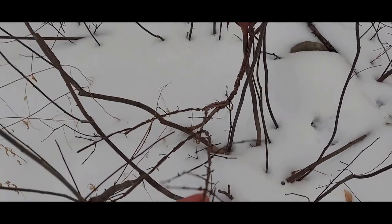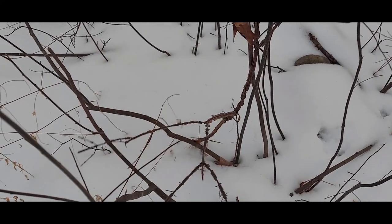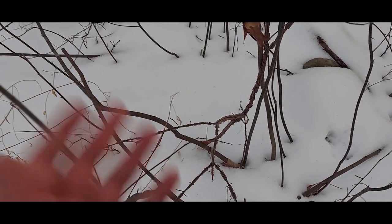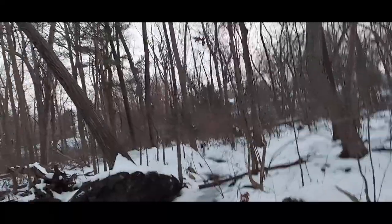Euonymus alatus is this species, the burning bush or the winged spindle tree. We're going to keep moving. I'm going to hopefully be able to show you a hemlock tree. Maybe we'll see another skunk cabbage. There was a whole bunch over here too that were pretty far along when I came here weeks ago. But that's not my main focus.